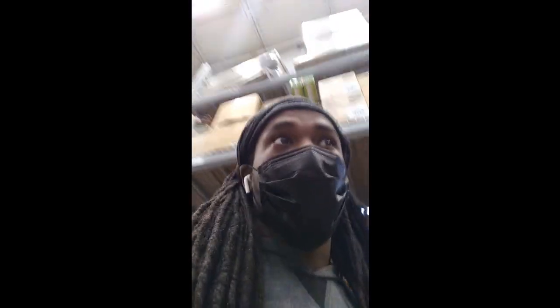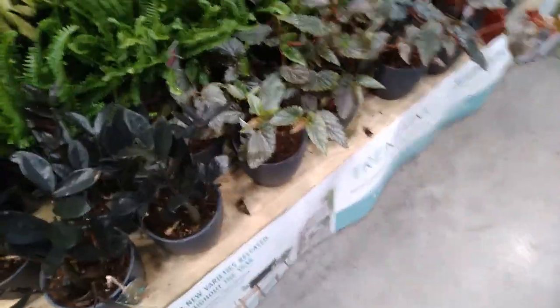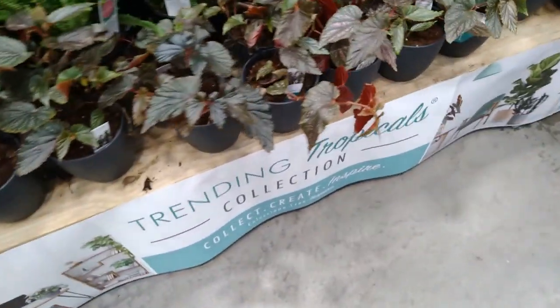All right, guys, we have made it inside of the next Lowe's. And from what I'm seeing, they have a much better selection. I guess that might be clearance right there. Let me switch the camera around. All right, guys, a quick overview here. Even down here in the front, as you can see, Trending Tropical Collection.